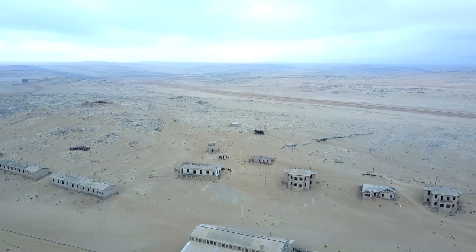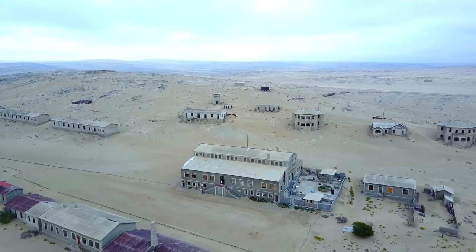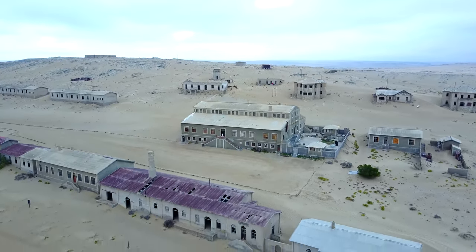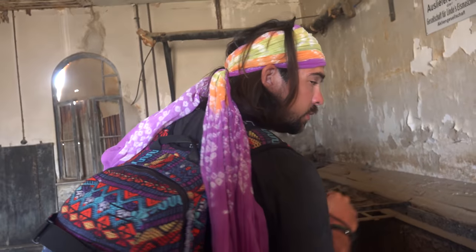And this whole town was built because of diamonds, in the middle of the desert. They would bring water in from Cape Town, and they had a sausage factory, they were making ice, and everyone got fresh cold lemonade, and they had a bowling alley, and they had a bar. They had everything. They were living luxurious lives out here in the desert, just looking for these little stones. So this room was where they made ice.